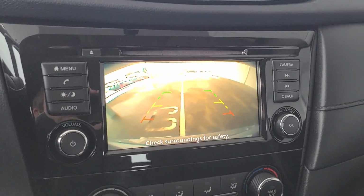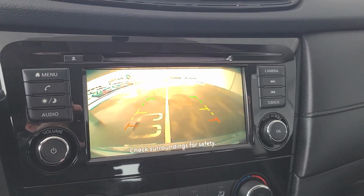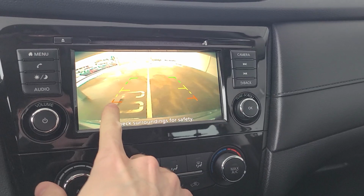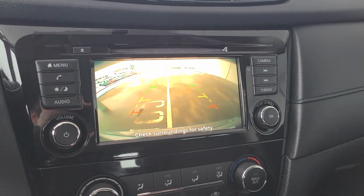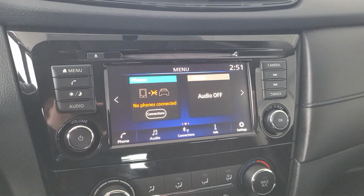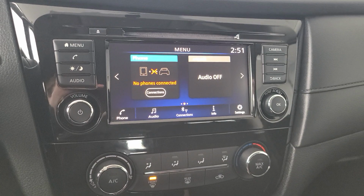My phone camera is making it look a little bright, but it's not quite that bright, probably just because of the snow at the top there. But you do have the guidelines on there, so you can see that red line's 1.5 feet away, yellow line's 3 feet, and that green line 6 feet away, so it makes parking really, really easy. Other than that, you have your phone connections. You can of course set it up for Bluetooth calling and audio if you have music on your phone.